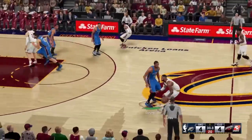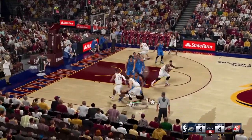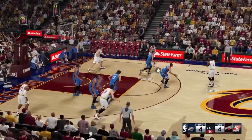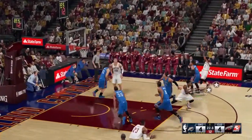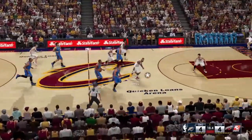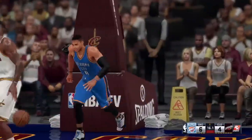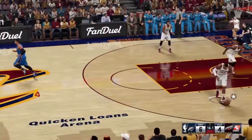And it doesn't really matter who starts the break with how he runs the floor. He seems to always be the one who finishes. Yeah, he is so fun to watch and how he attacks the rim at full speed like that, man. It's something to behold the way that guy gets to the rim. And he gets the bucket. Excellent vision by Durant out there. What a nice pass.